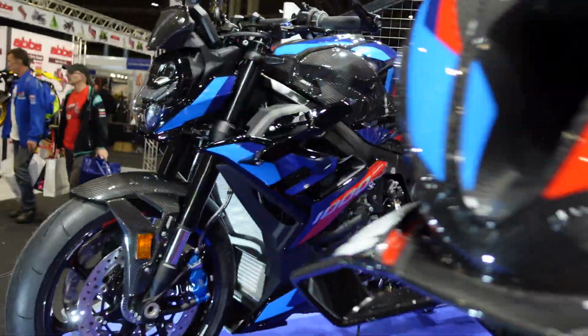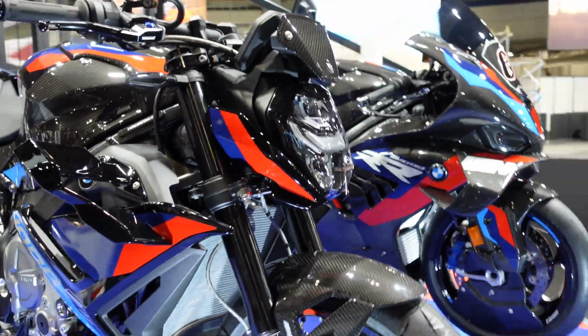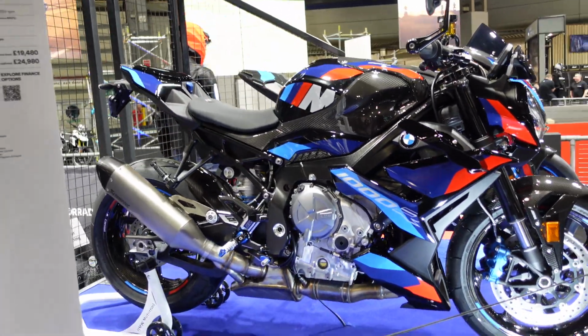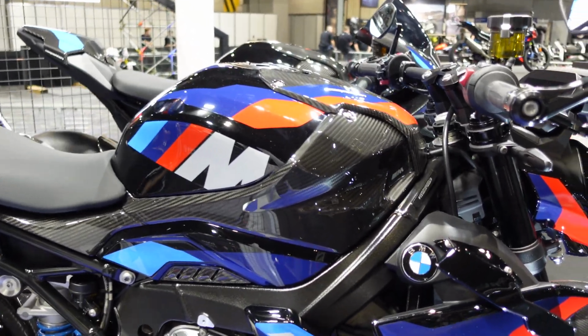So the S1000R here we have on this side, which again looks absolutely brutal and nutter. They've both got aero on them. I'm sure they need it because they're just turned up to the absolute max. I can't really get close enough, so it's harder to get further away to give you a really good look at that. But hopefully you can see what that S1000M really looks like.